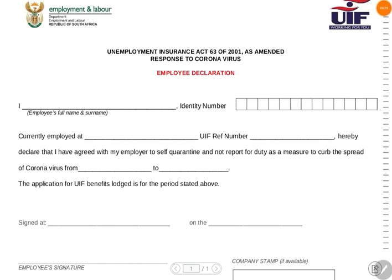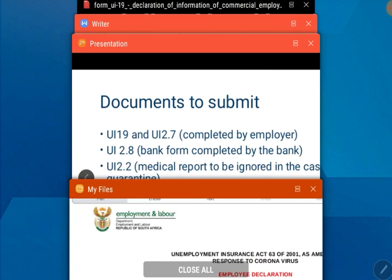All right, so this is the employee's declaration. The employee needs to provide information related to ID number, where the employee is employed, the UIF reference number, self-quarantine and not report for duty as a measure to curb the spread of coronavirus from this date to that date, and then signed off. Right, so that is what these declarations look like. They can be downloaded, completed, and then submitted.